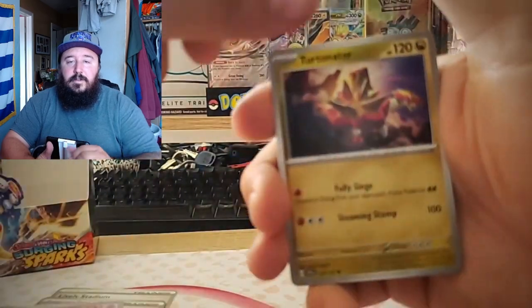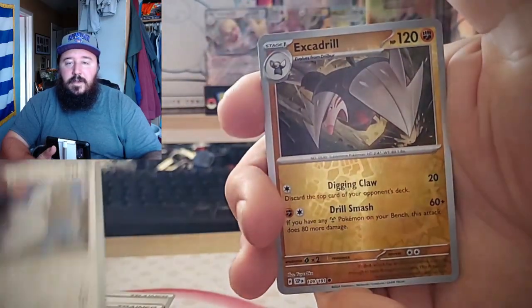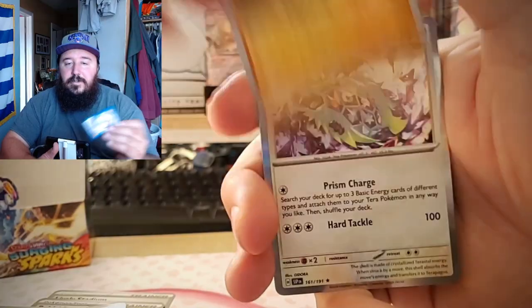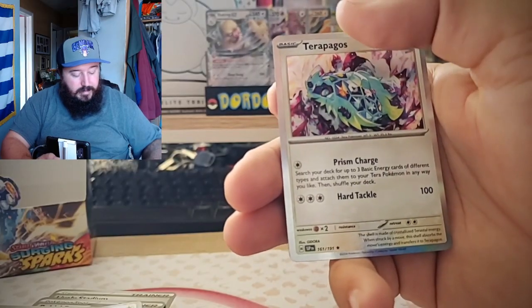Esperothera. Tornado. Victini. Zangoose. Executrill. Oh, it's just a rare Terapagos. Go away. I've had enough of you and Stellar Crown, dude.